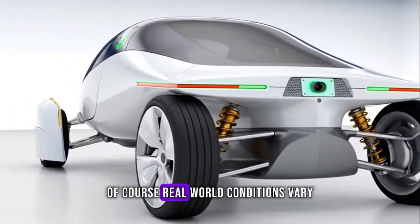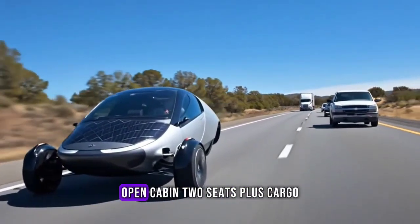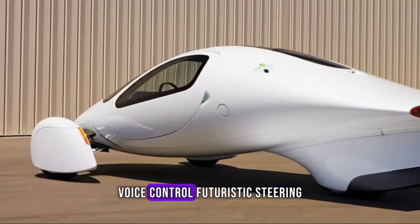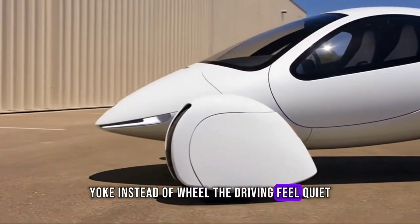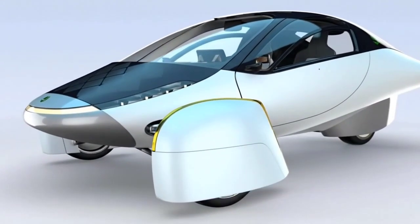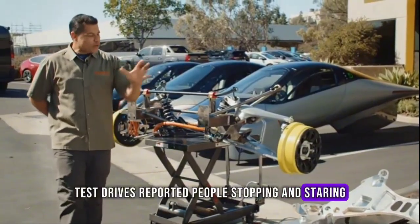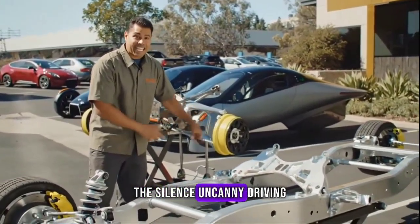Of course, real-world conditions vary, but the concept is serious. Open cabin, 2 seats plus cargo, a large infotainment screen, voice control, futuristic steering yoke instead of wheel. The driving feel? Quiet, instant torquey, gliding motion, futuristic aerodynamics visible from inside. Test drives reported people stopping and staring, because the shape is dramatic, the silence uncanny.